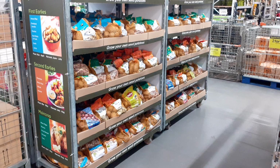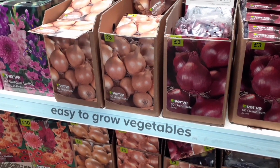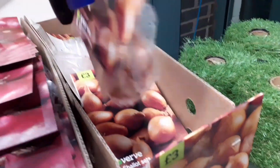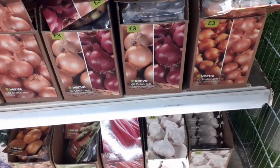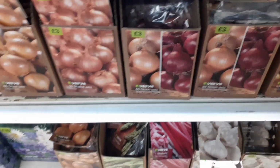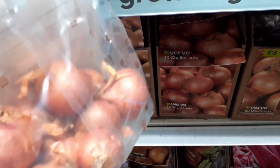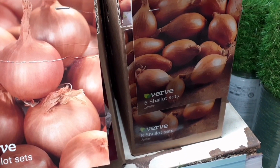So let's have a look at what other vegetables they sell. So we've got onions Sturon, onions Carmen, and shallots. They look alright. And we've got a shallot 60 pack, Stuttgarter and Carmen. And those are £3. 10 shallots. So you've got 10 shallots Red Sun or 8 Germor.